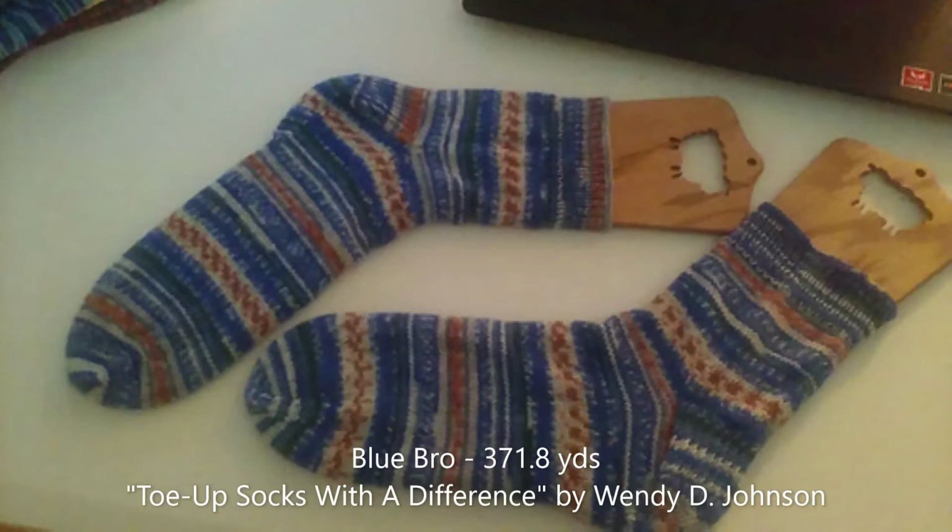And for this one, I did use a size 1.5, again a 2.5 millimeter on 19 circulars and 216 circulars for the heels, toes, and cuffs on that one as well.